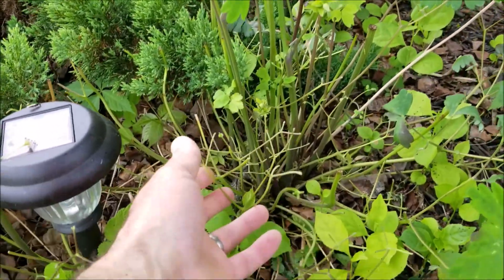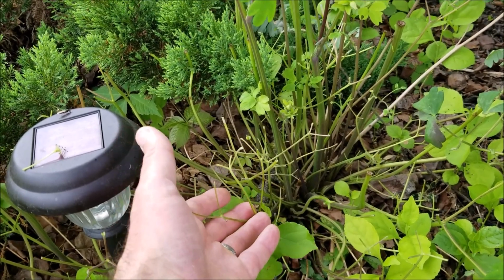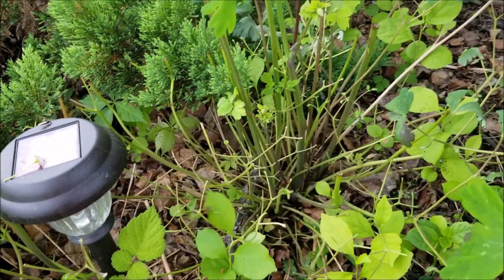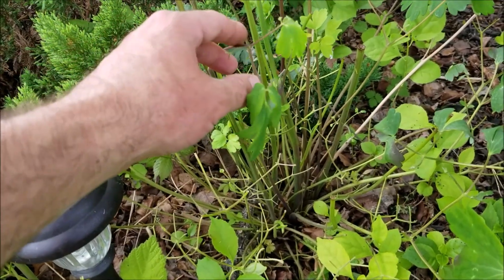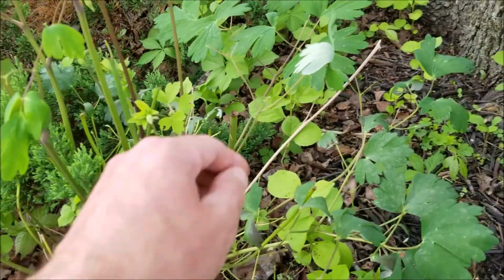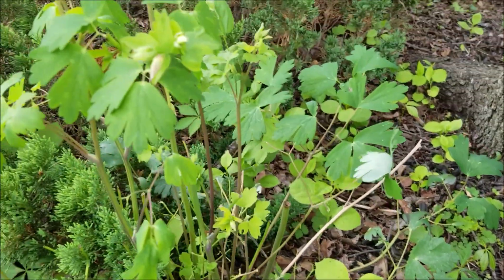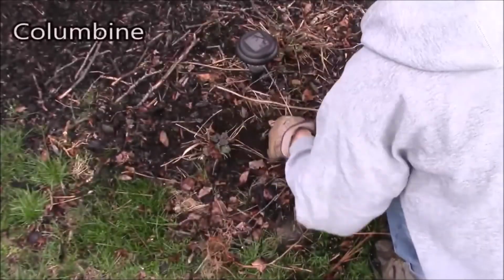Now, some people will tell you that these are rabbit and deer resistant. Well, there's your proof that that's wrong. They'll eat this plant just like anything else. Now, they usually won't eat it all the way to the ground if it's mature, but if you're doing young seedlings, you're going to want to protect them with Liquid Fence or something. They will browse the foliage, both deer and rabbits.